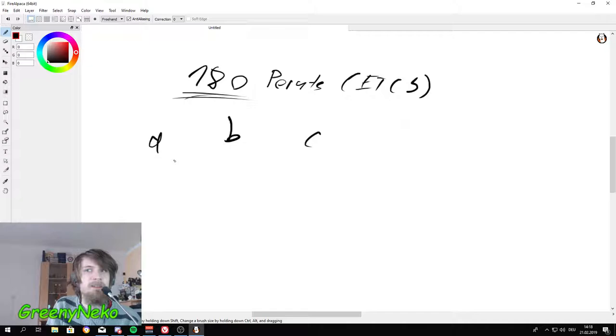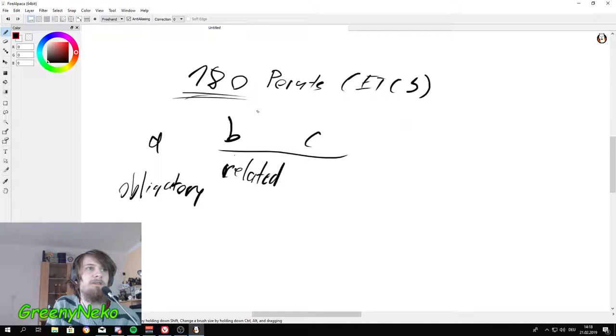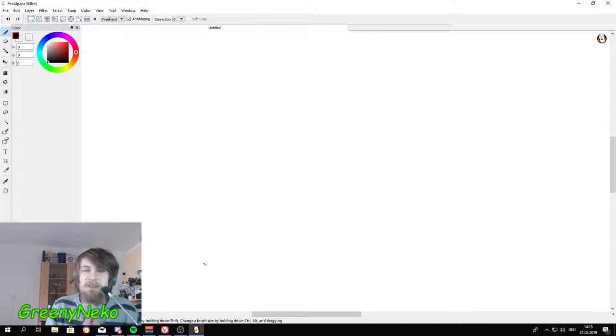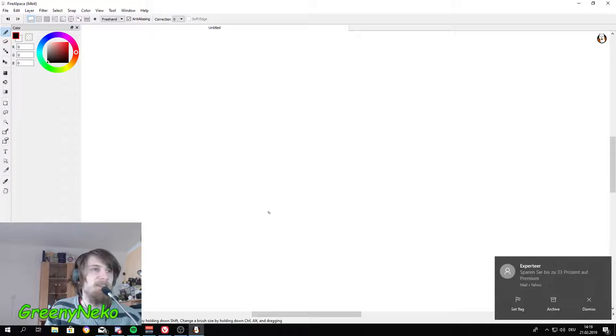Category A is obligatory. Category B is the related one, the chosen ones. These are the chosen ones, the related and unrelated. I don't remember the exact numbers, but I know that the unrelated are 8 points that you can get. Obligatory are, I think, like 30 and 122 or something like that. I don't know, doesn't matter. But basically, you can't just do one category. That's what I want to get to. All right, so that basically clarifies the basics and everything you need to know.